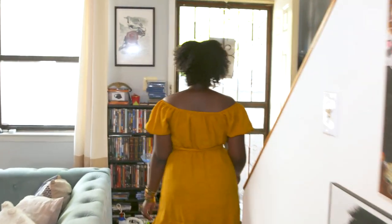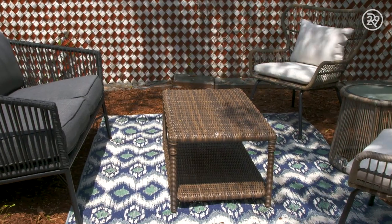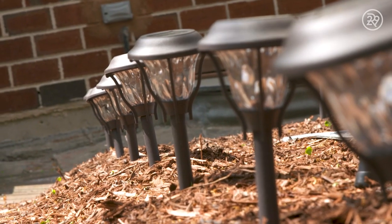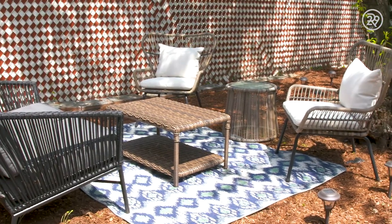This is our backyard. I would love, love, love to repave our backyard. One of the things that happens is weeds keep popping up, so it'd be nice if all of this was paved except for our tree. And I absolutely would love a hot tub back here.